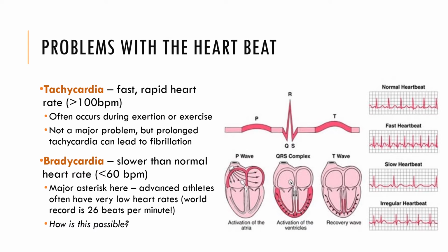And like I said, this often happens during exertion or exercise. Now, it's not a problem unless you keep this incredibly high heart rate up for a long period of time. And we're talking a very long period of time. It can end up leading to a fibrillation. Bradycardia is a slower than normal heart rate, less than 60 beats per minute.